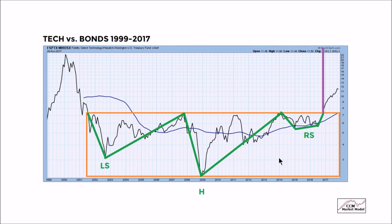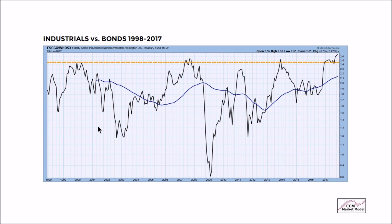If, and we emphasize the term if, this type of pattern plays out over the next few years, the back of the envelope projection would be this purple line here, and it literally would go off the chart. Now we're looking at a Fidelity mutual fund that tracks industrial stocks relative to that same treasury-based mutual fund, WHOSX, basically looking at another stock versus bond chart.